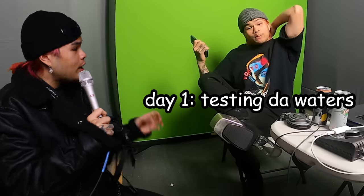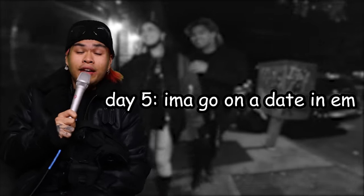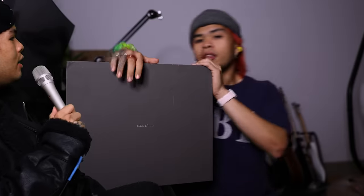And on day 5, I'm going to up the ante and do probably the most trying test of any outfit: going on a date. Not gonna lie, I'm already kind of nervous just thinking about having to go to the grocery store in them. So we're just gonna go ahead and get on with it. Here it is. So I got my Supreme axe. We're just gonna go ahead and bang, here they are.